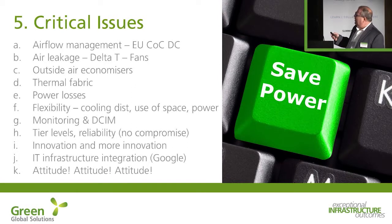IT infrastructure integration is something that Google is absolutely brilliant at. When servers come in, they strip them down bare. They rebuild and design their own racks, and then they put DC power rails in, so they run everything on DC power. They also integrate applications, so they ensure that web applications are running on 1RU pizza boxes and virtualized, and large database apps are running on blades and so forth, and virtualized, at absolute maximum utilization rates. So they're right on top of this, and the more we can learn from this, I think it'll bode very well for us.